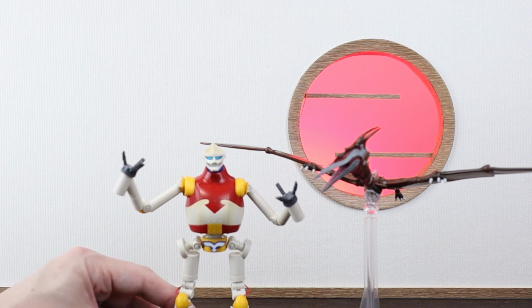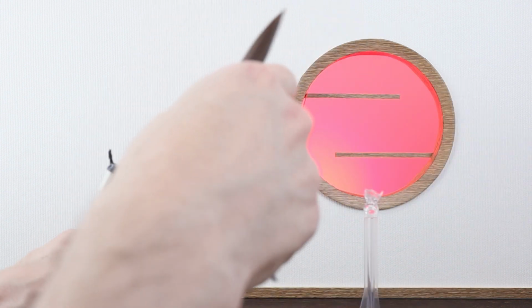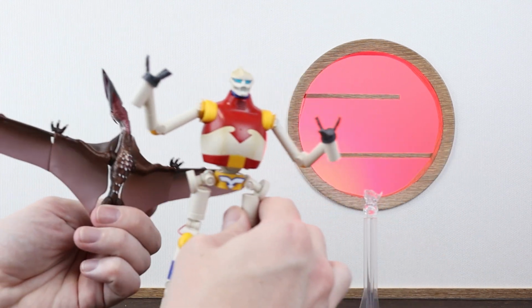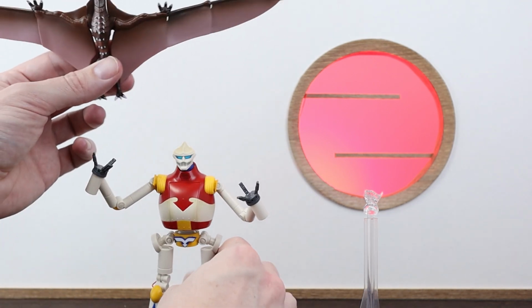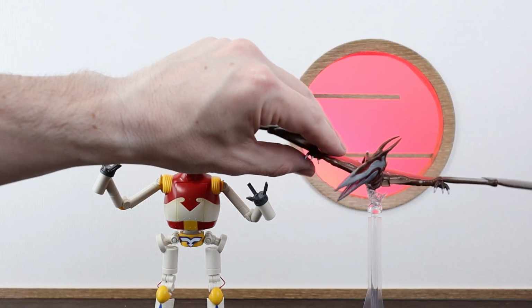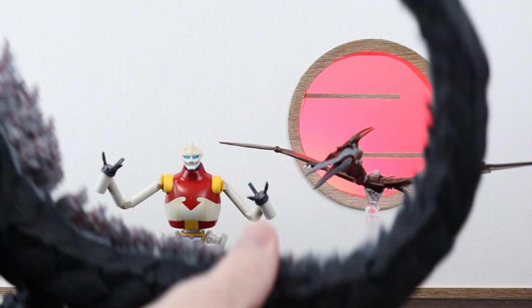So if we have Rodan flying above, I feel like, yeah, they look pretty good together. If we kind of overlap them a little bit, I think the sizing works pretty nice. Let me know in the comments below your thoughts for the size comparison for these two figures. Put Rodan back on the stand. There we go. Time for the beast himself.